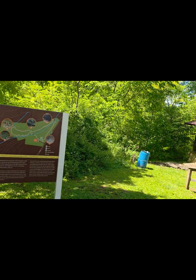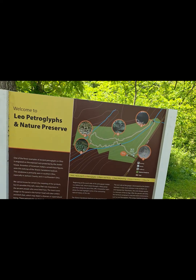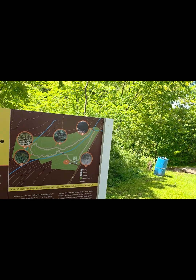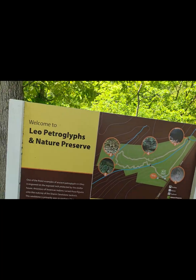It's 0.7 miles. And the highlights of that are the petroglyphs, plants and rocks, rock weathering, some eastern hemlock, and a waterfall. However, I'm just here right now to see the petroglyphs. So let's take a look at this sign and then we'll go over and take a look at those.